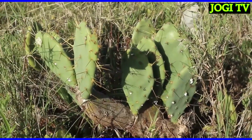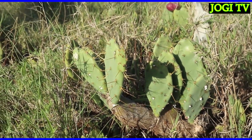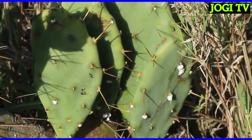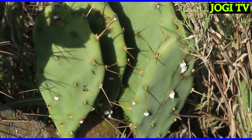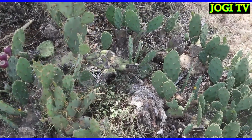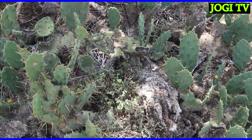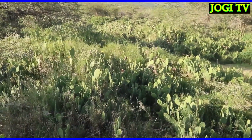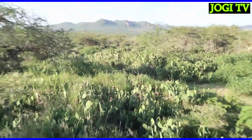In 2014, there was the introduction of cochineal from South Africa through the initiative of KALRO. And this was first introduced in Ol Jogi Conservancy. Cochineal is ideally a small insect that feeds on the cactus pods, removing the sap, eventually denying cactus its breath, and it dies off. But the use of cochineal has not been so effective, especially during wet seasons. This is because the rains wash off the insect, and what happens is that the cactus thrives back.